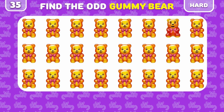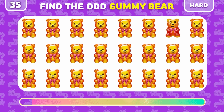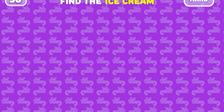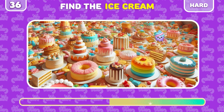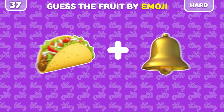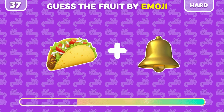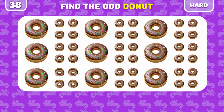Another hard question. A unique gummy bear is hiding somewhere. Where's the ice cream located? Can you guess the food by the emoji? Taco Bell! Which one is the odd donut? Can you find it for me?